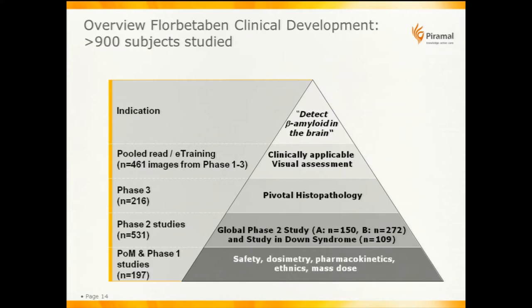We ran a number of POM studies and phase one studies, as we talked about, looking at safety, dosimetry, pharmacokinetics, different ethnic populations and mass dose. Mass dose is important for radiopharmaceuticals because in some situations you might have very low prevalence targets in which you have a high affinity, and what you need to do is make sure that you have a very high specific activity ligand, and that if you get low specific activity, you'll have dilution or competition.